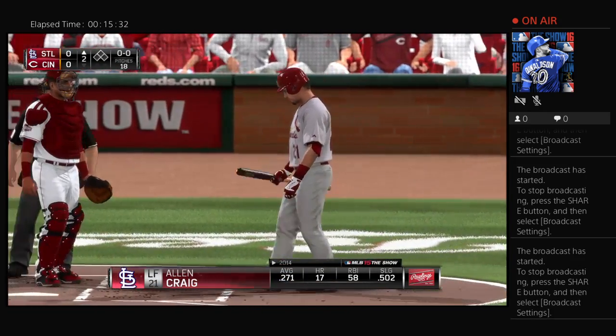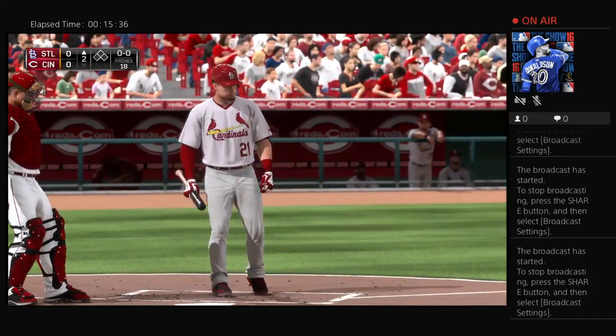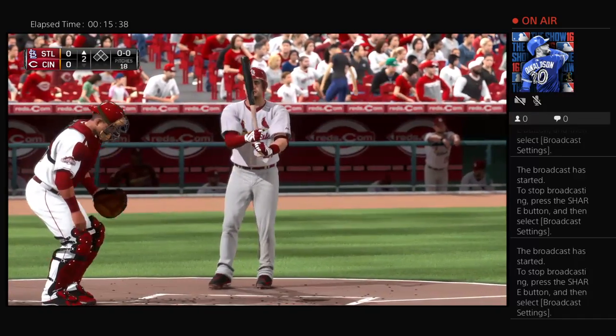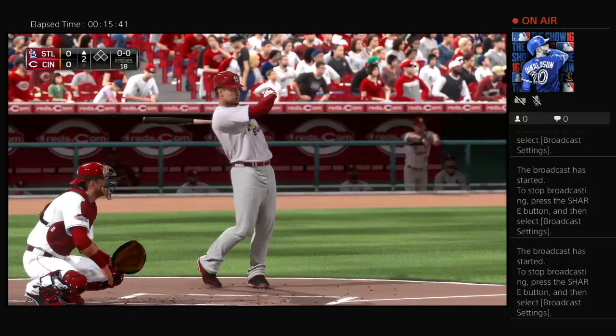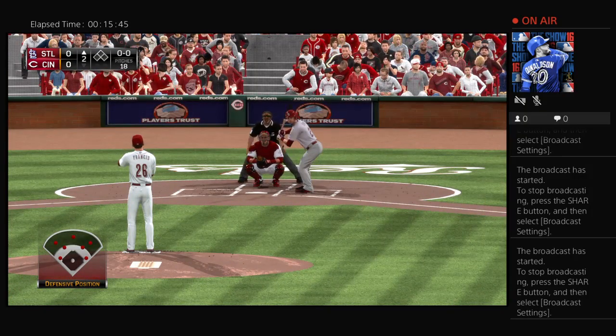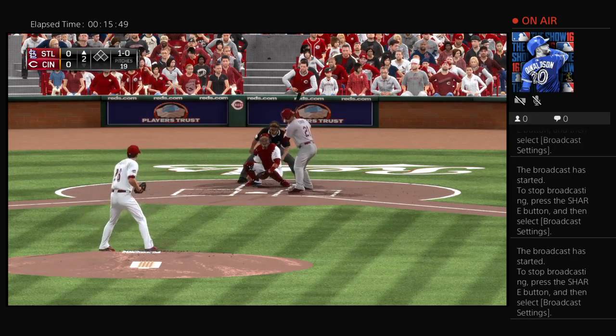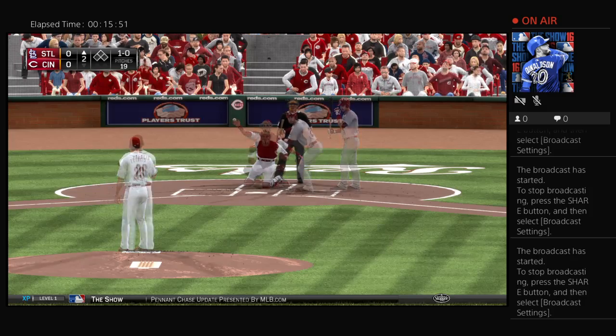Alan Craig will lead things off in the inning for St. Louis, and he'll be followed by Yadier Molina, who waits on deck. Craig. First pitch coming. Second inning starts with a fastball that misses. It's 1-0.